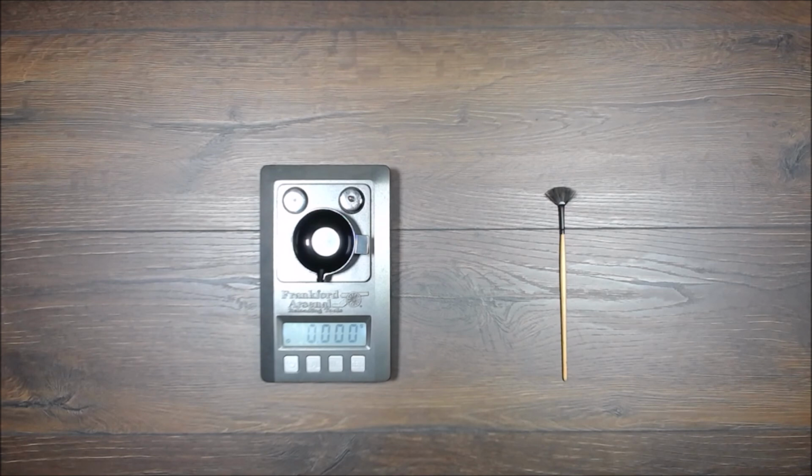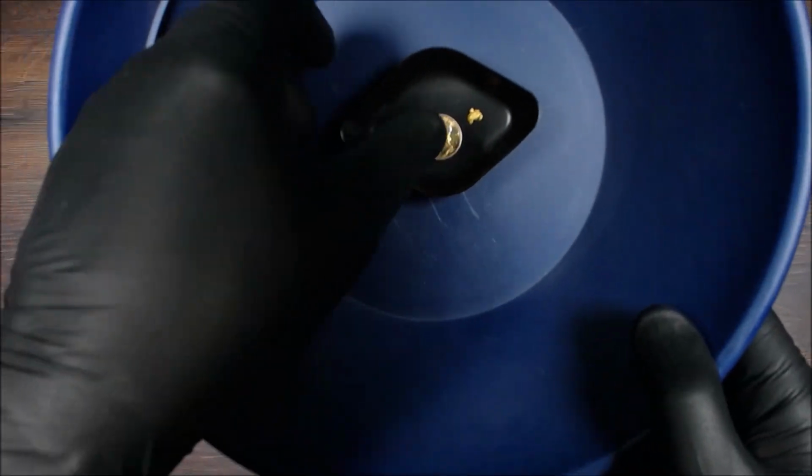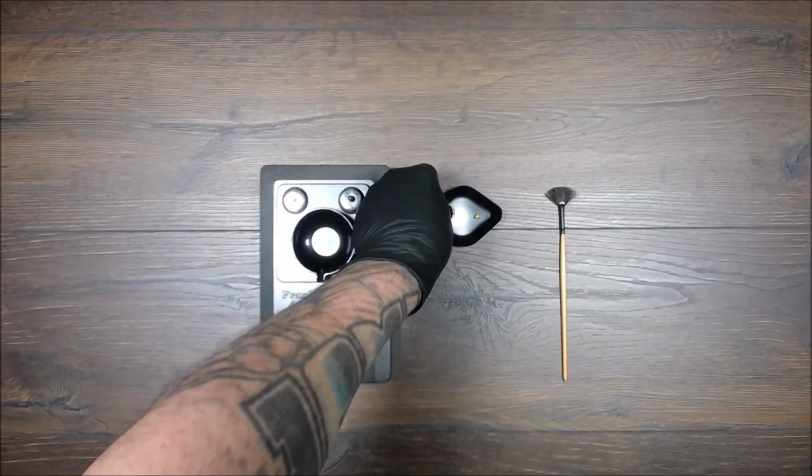Well, finished panning everything out as you saw, and that was a little bit more difficult than I thought it would be, but we'll get into that in a minute. For right now, let's show you the gold I found in the plus 10. I found one nice little picker in there. So really happy with that.